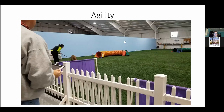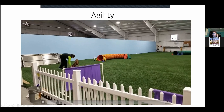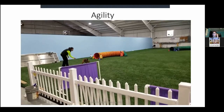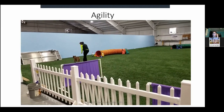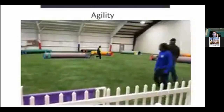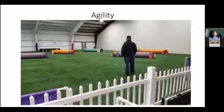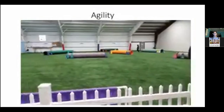And here is Sansa playing some agility. This is what agility looks like. This is my old lady a few years ago. She loves this game. This is all tunnels. She has to navigate the course accurately. Tunnelers is a really hard game because look at all those tunnels. Look at all those off courses. It works.